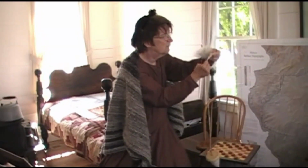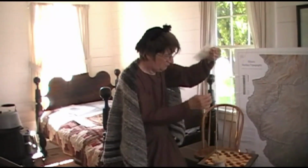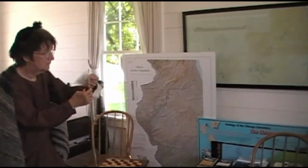Okay, I'll do that. Going back to the canal here, Chicago to LaSalle is a difference of 141 feet. So they built 15 of these locks, and they dropped down about 9 feet, roughly, at each level.